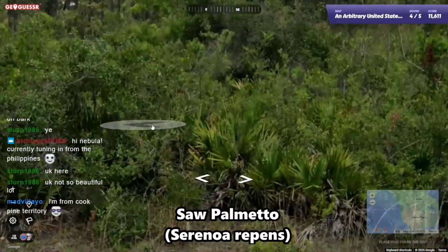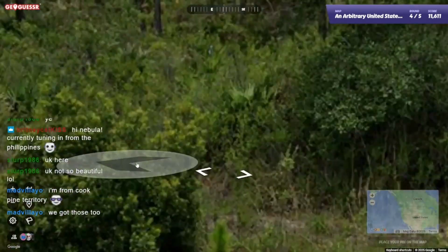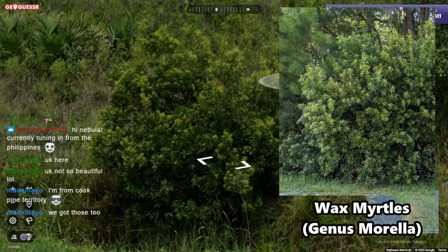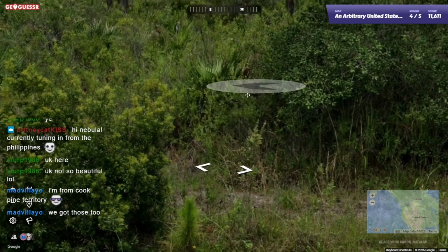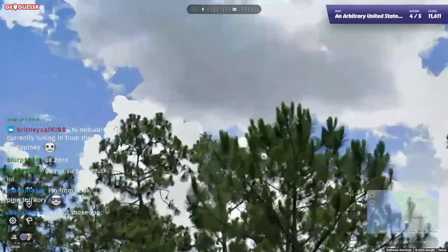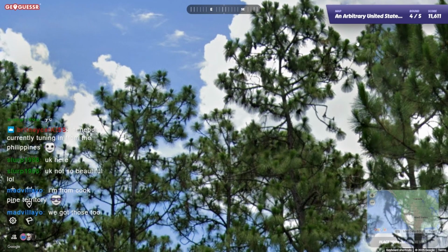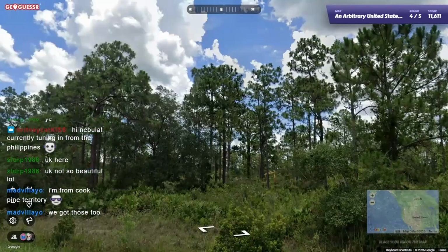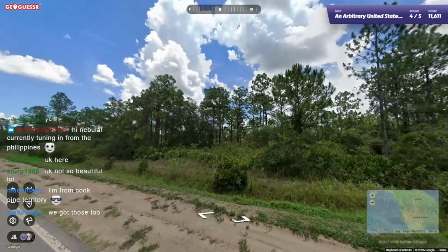And we have saw palmetto in the understory with, let's see, what else? Wax myrtle right there. Nice. That's one I don't talk about much, but it's actually pretty common in the southeast, especially along the coast. They like humid areas. I've seen them growing basically in the water too. Love to see the longleaf, especially on a random round like this. This is crazy. It's playing on an arbitrary United States, but longleaf pines are not a tree I see often on Geoguessr. They're not very common, all things considered, so it's really, really cool to see it.